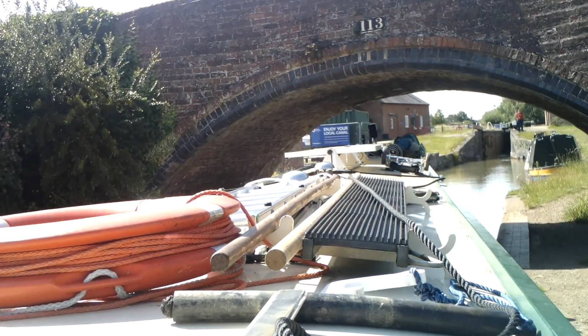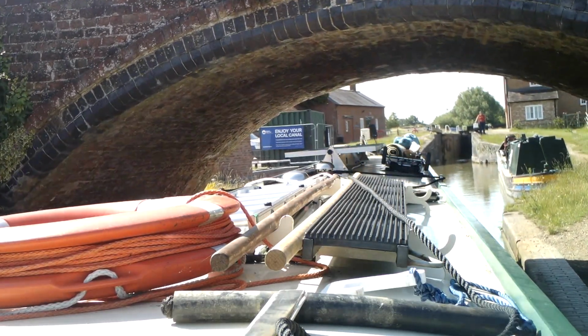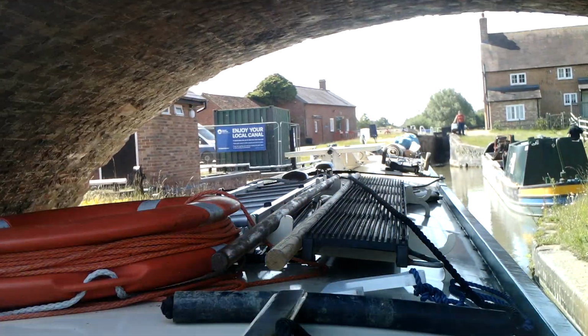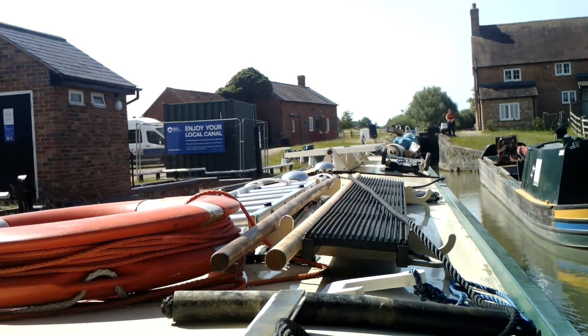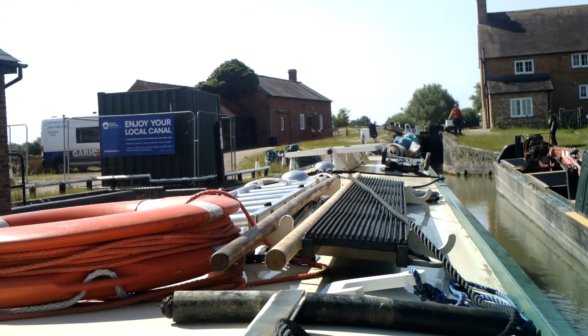To the right of the bridge was the Folly, a quaint pub at the foot of the locks. It also boasts a canal shop, but unfortunately it was closed due to the lockdown. On the left are the CRT services, where we can get rid of our rubbish.